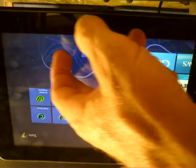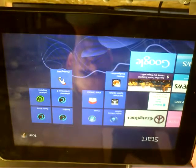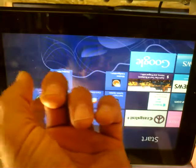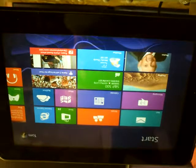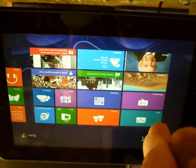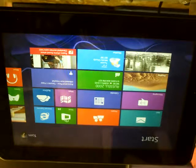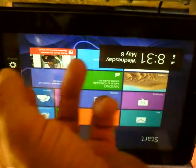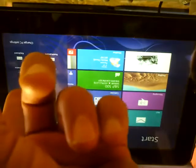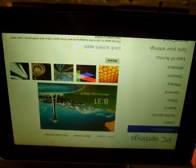You might just as well stay with Windows 7 because that's the only thing that's good in here, that Windows 7 thing. That works like the other did. PC settings is in there someplace. Settings. That's it. Okay.